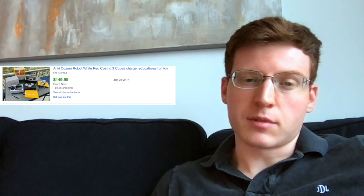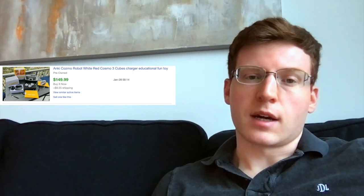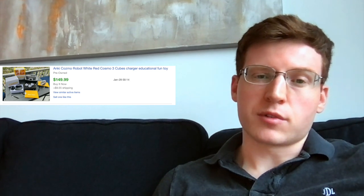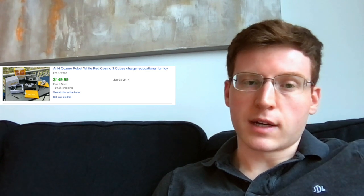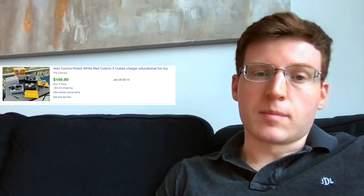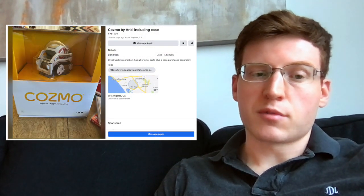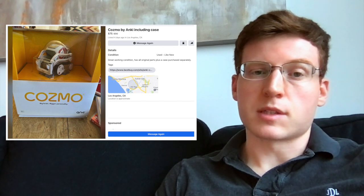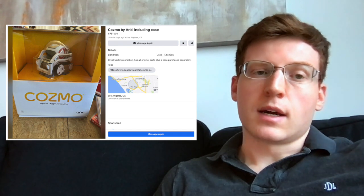So this next item I sold was a Cosmo Anki toy robot. It's kind of like an educational toy robot for older kids. I ended up getting this one from Los Angeles, actually. Sold it on eBay for $149.99 plus shipping. Here's the sale that I had, and then I'll show the ad of where I got it. I got it on Facebook from this lady here, and she ended up shipping it to me for $85.